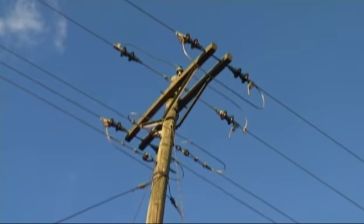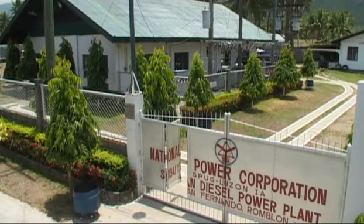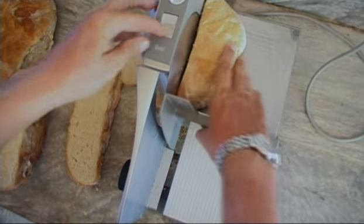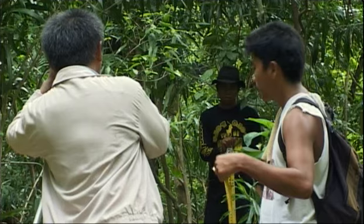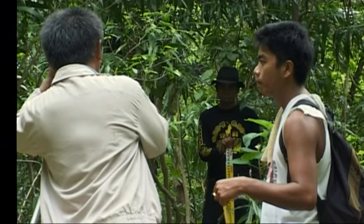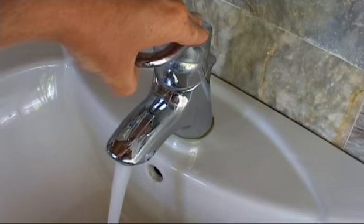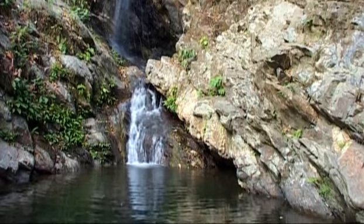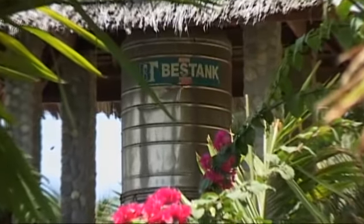At the moment, a diesel-operated plant is producing the island's electricity. Just like in Europe, the Philippines uses 220 volts. An advanced project is the development of a modern hydropower plant. Drinking water is not a problem. Depending on where you live, the water is provided by rivers, out of tanks, or from your own well.